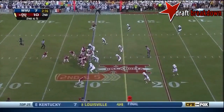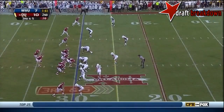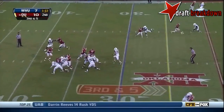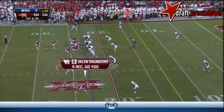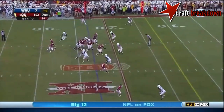Now open your playbook and you go quicker. They'll run it again the same way. You're here to try and get to the young quarterback. Knight. On the run. Throwing. Set. Two timeouts. Saunders at the bottom of your screen.